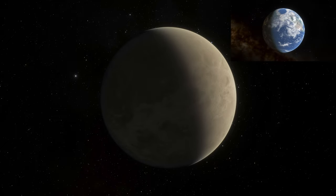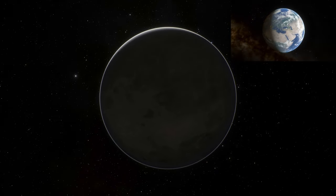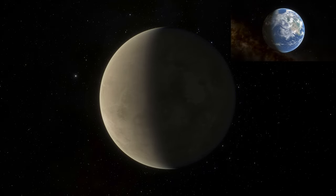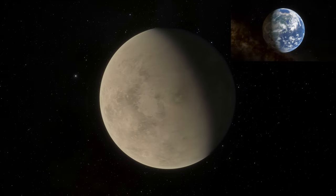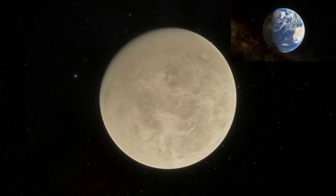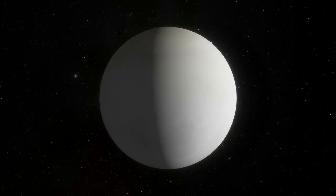Venus also rotates in the opposite direction of its orbit. This is what astronomers call retrograde rotation. It also rotates very slowly. One day on Venus would last about 243 Earth days. This is actually about 18 days longer than it takes for Venus to orbit the Sun.